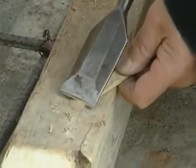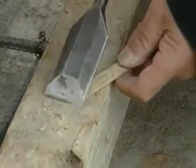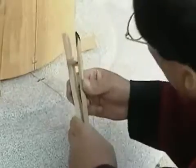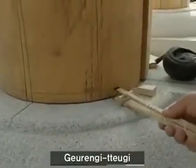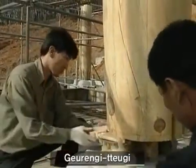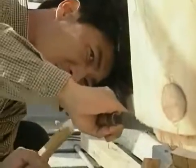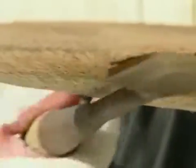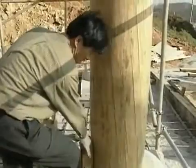After making sure that the pillars stand straight, the Daemokjang fits them onto the foundation stones. The Daemokjang removes the gap between the foundation stones and the bottom of the pillars to make sure they are properly adhering to the stones. This process is called gurungi tukki. Verified pillars are laid down on the ground for chiseling. After carving the bottom of the pillars, he fits them onto the foundation stones again.